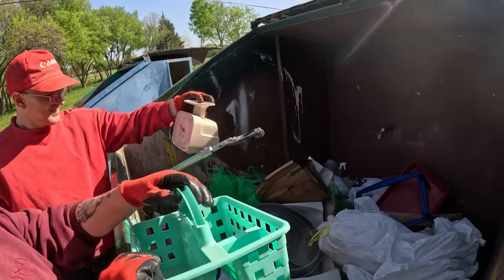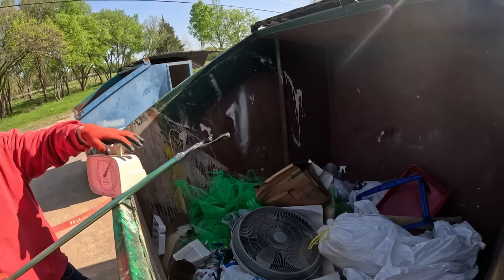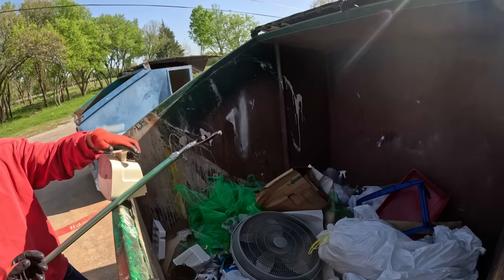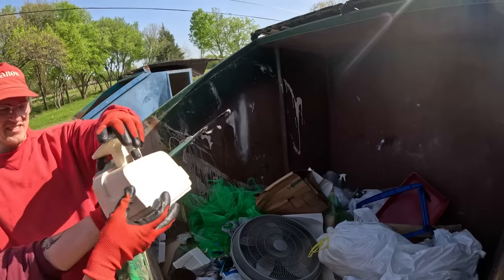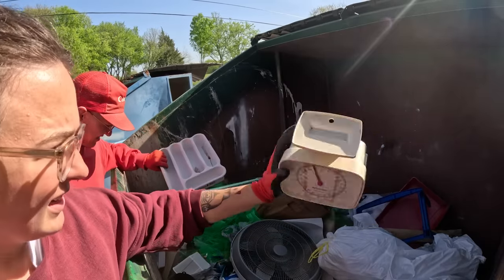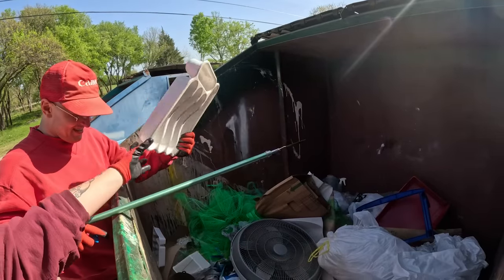Oh, it's an old scale. Yeah. That's kind of cool. We could weigh buns on it. That's what I was thinking. Well, I guess it's 21 pounds. I mean, I don't know if we need to take that, but we can if you want. It's pretty busted too. I'm not really down with these. Oh yeah, garage sale, that's great.